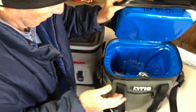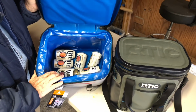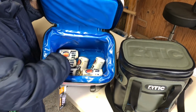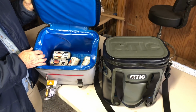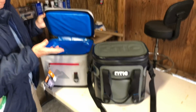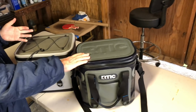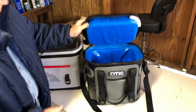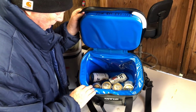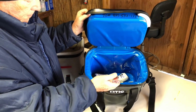Open up the Ozark Trail again. No ice whatsoever there. Not a single piece. Well, damn. That's pretty interesting. Yeah, I mean, maybe 6 hours. This might be 6 hours better than this. Open that back up again. Let's see. I mean, I saw that little piece. Was that about it? A couple little pieces. Huh.